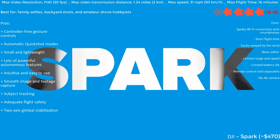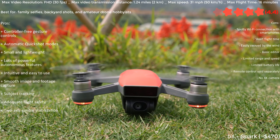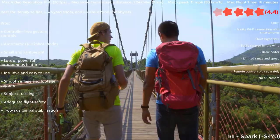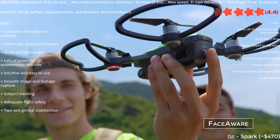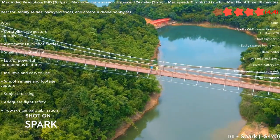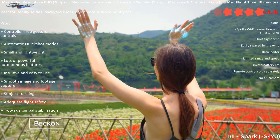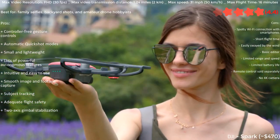Meet Spark. Small, colorful, smart. A powerful flying camera that you can take anywhere. It's so clever, it activates by recognizing you. Just launch it from the palm of your hand. It even returns when you call it, and lands like this. Easy.